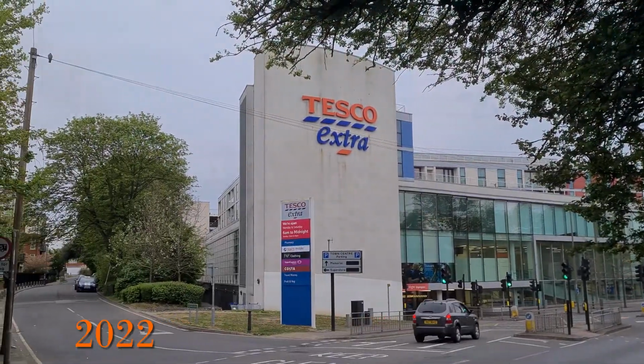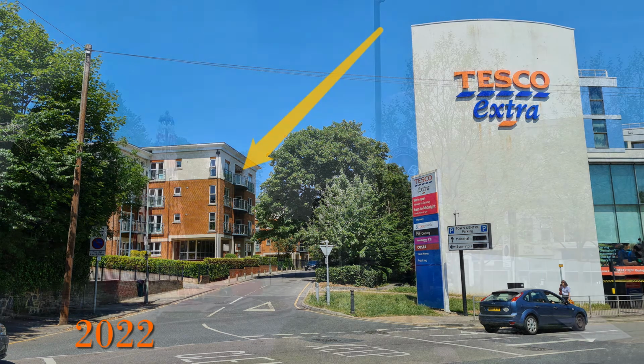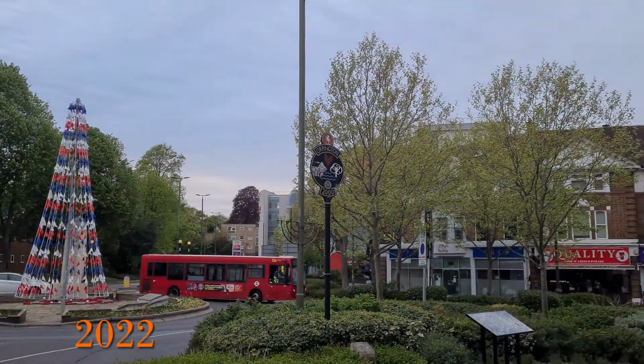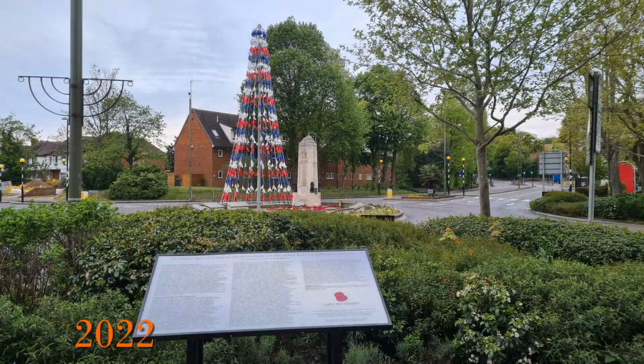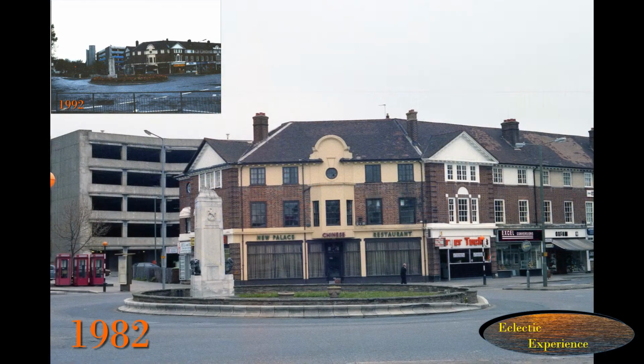At the same time as Tesco's was built, the large houses on Orchard Grove were demolished and replaced with the accommodation we see today. I have highlighted only the major changes that I have noticed. Look closer and I'm sure you will see many more.